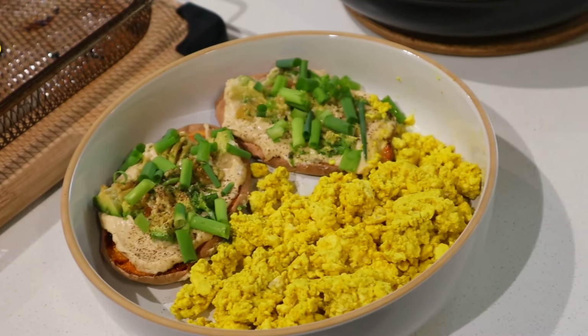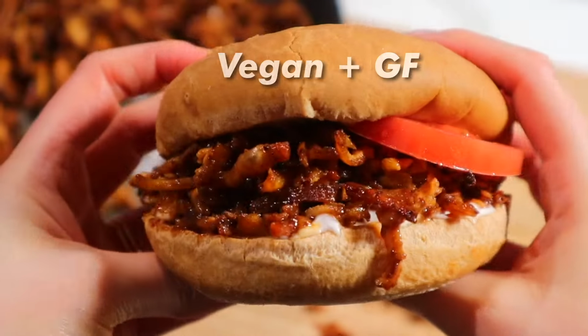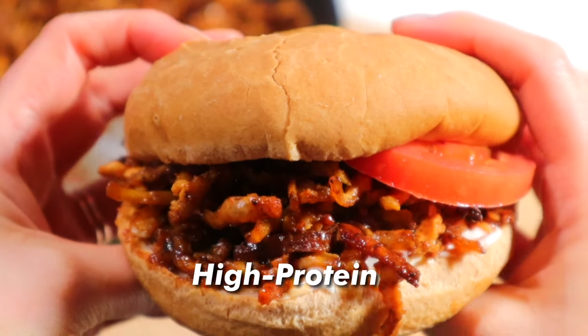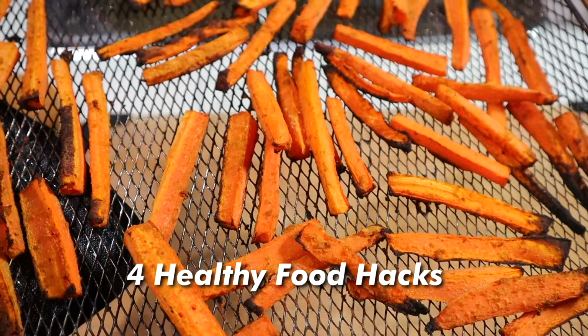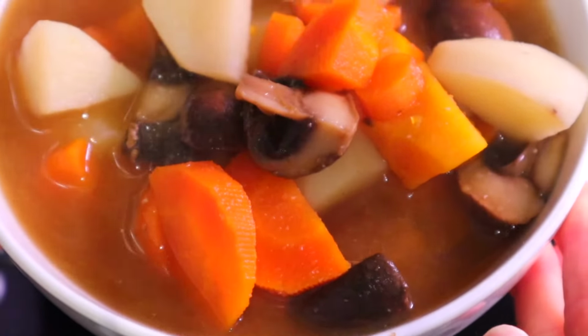Everything you're about to see is vegan, gluten-free, high-protein, and totally delicious. I'm Janelle, and today I'm going to show you how tasty, satisfying, and filling a plant-based diet can be, and how easy it is to get a ton of protein in your meals with a little help from an awesome nutrition tracking app I have been loving lately. Plus, I've got 4 delicious healthy hacks to share that you won't want to miss.